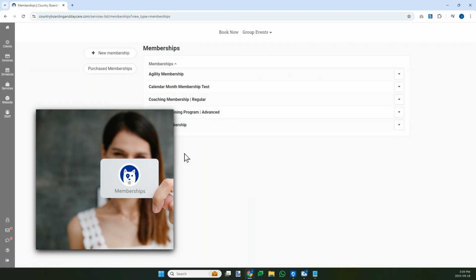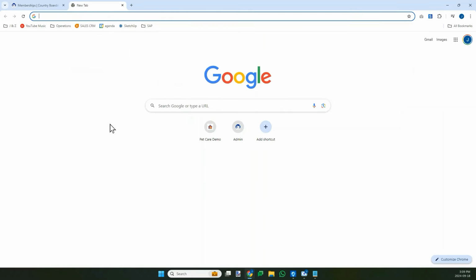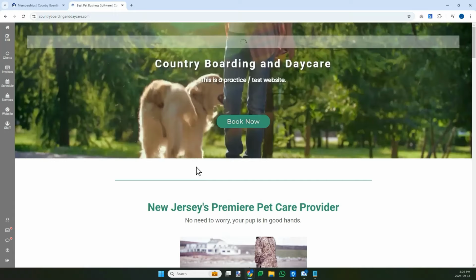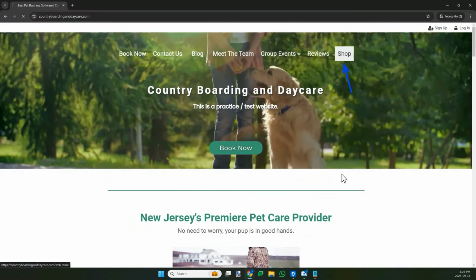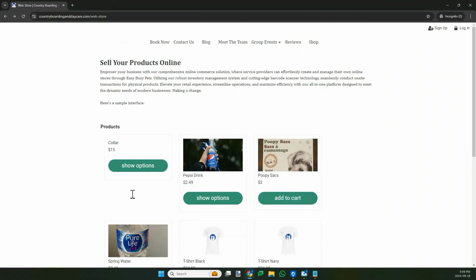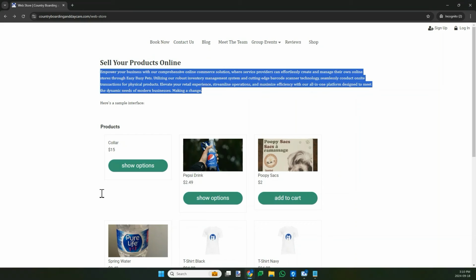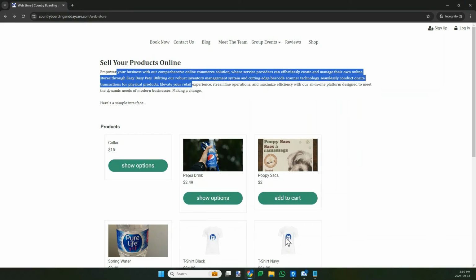Easy Busy Pets also offers product inventory management so that you can offer online shopping carts, for example, for your customers. Here's an example of what that might look like from a user experience perspective. Shop is a page and the clients can actually add to cart and buy. When the client purchases these items, the inventory management will also notify you, for example, that you're currently running out if it's below a certain threshold of product count.